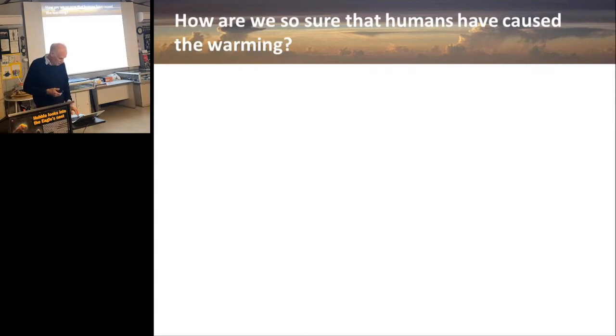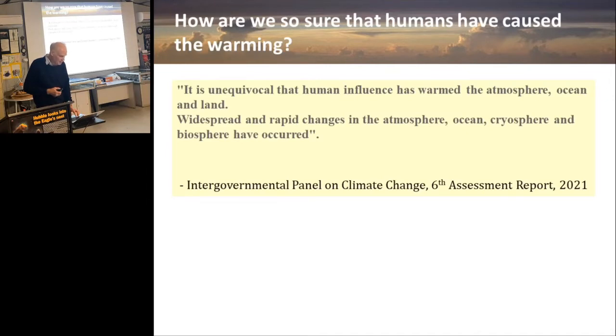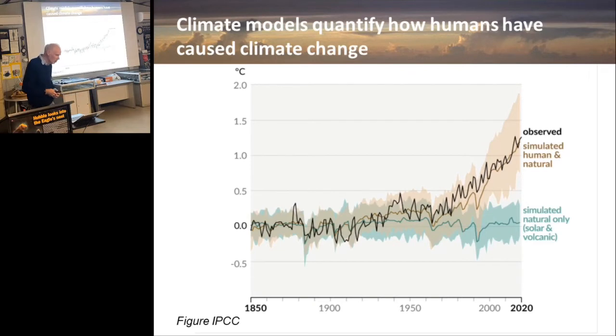So how are we so sure that humans have caused the warming? Actually, I don't think I'll talk much about that. But the IPCC has come out and said, the last assessment report said, it's unequivocal that human influence has warmed the climate. Now it's an interesting and unusual word to use, because scientists don't like to use the word certain. Nothing's ever certain, but unequivocal means certain, as certain as we can be that human influence has caused this. And moreover, we're very confident that it's caused almost all of the warming that's been seen.